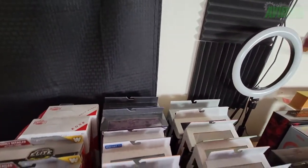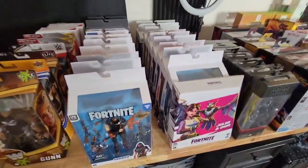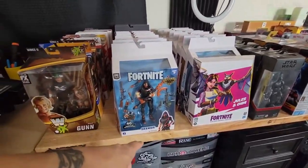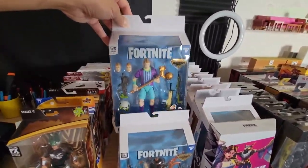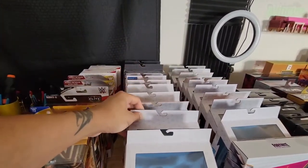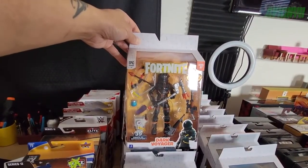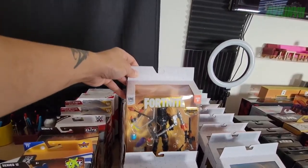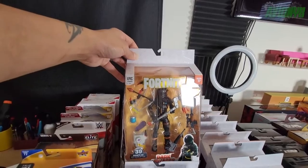And then here, my unopened Fortnite Jazwares figures. So we have Seeker, and then Hasbro's Jules and Ohm. Then I have Aerial Threat. I'll be opening these up very soon. I'll have a lot more time in the next couple of weeks to be opening stuff, but of course, where am I gonna put them all? So I don't know. So here's Dark Voyager.